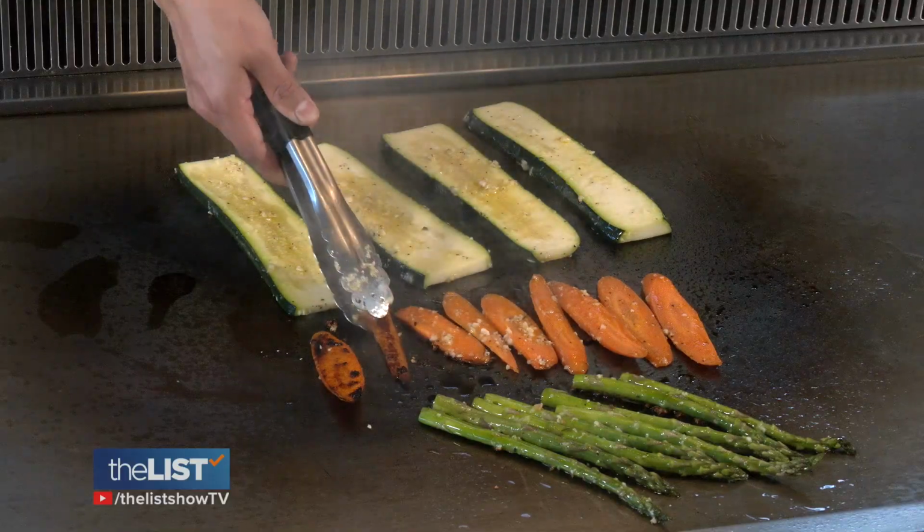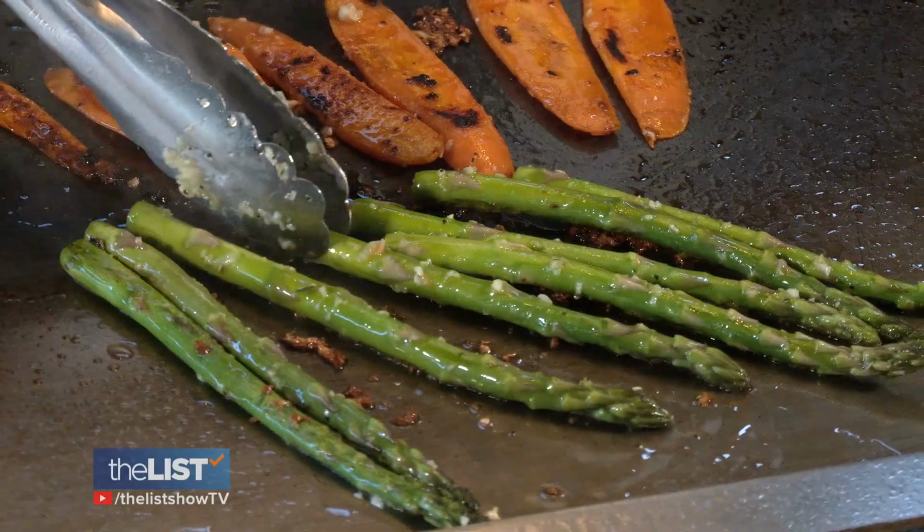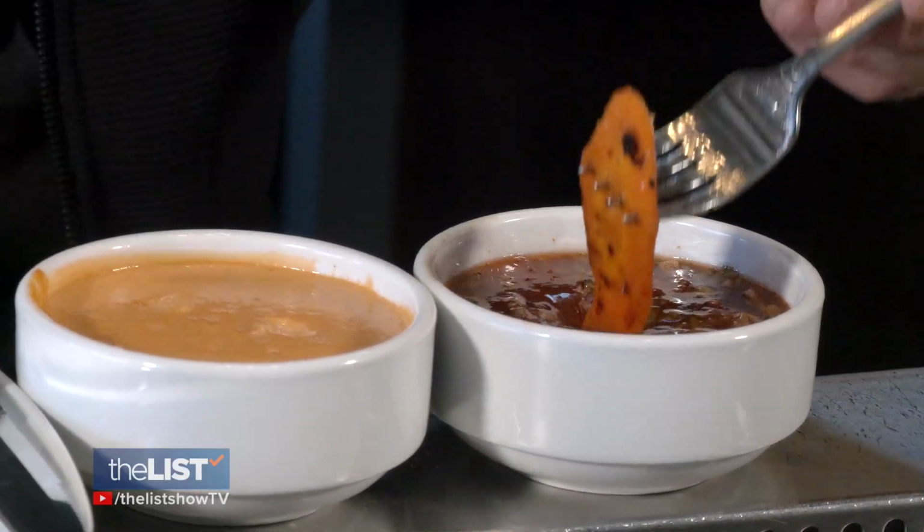When they start to curl a bit, it's time to turn them over. Cook them for a couple minutes on each side. Now bust out your favorite dip and go to town. Yum, yum. Yeah, I could eat these all day, every day.